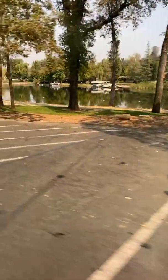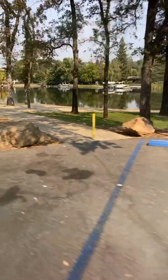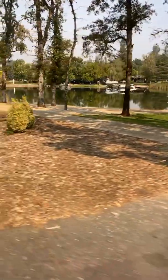Got some swimmers here. How's the water? Cold. It's cold. It's gotten cold from our evenings. It's cooled down in the evening.